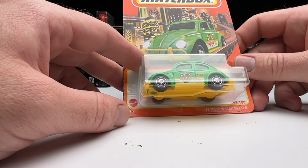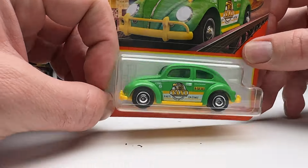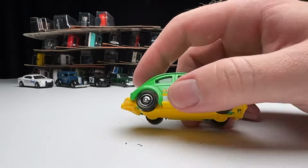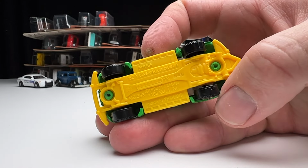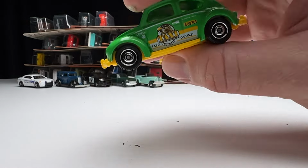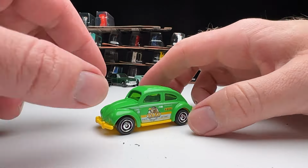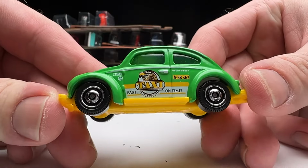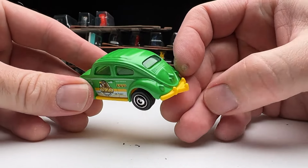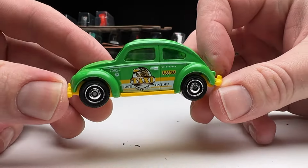Then we got a 62 Volkswagen Beetle dressed as a taxi. And we'll open that one up. This casting's a little bit older. Let's see the date here on the bottom. This one is copyright date 1998. Definitely bigger than 1/64 scale, right? Beetle should be really, really small, and this is not. And it's a decent Beetle casting. They all come with a trailer hitch on them, and it's not too bad.